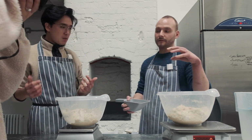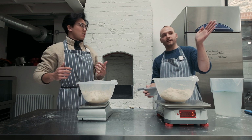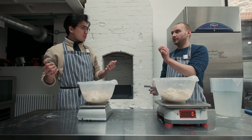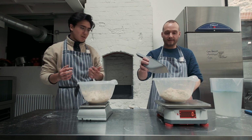So we need 16 grams of salt. Remember, this is enough for 2 800-gram loaves. As a very rough rule of thumb, if you're making a kilo of dough, your salt's probably going to be around 10 grams. Salt is always 2% of flour, so 2 800-gram loaves, twice 8 grams, goes to 16.